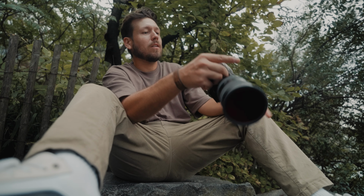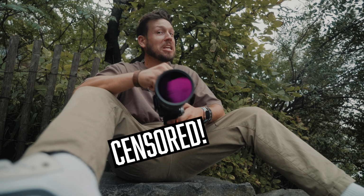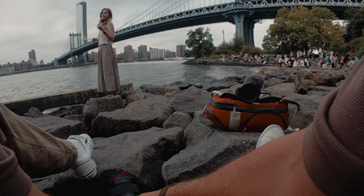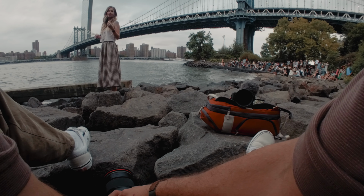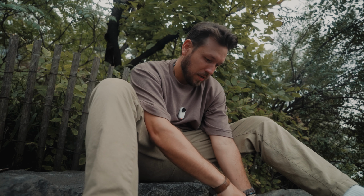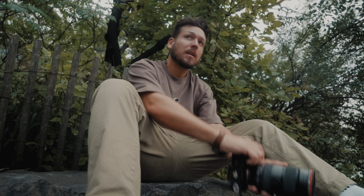I'm gonna have to do the, hey guys, censored, because you can see just pure crotch. Ready, one, two, three. There we go. There you go, twirl it. Twirl it. There we go. That should be good.